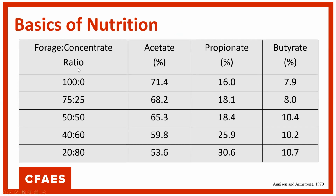So you can see that we've got a forage to concentrate ratio, right? Our forages are going to be the first number in this first column here compared to our concentrates. These are our three primary volatile fatty acids being produced in the rumen through the breakdown of these feedstuffs: acetate, propionate, and butyrate. You can see as we've got a 100% forage diet, our greatest VFA being produced is going to be our acetate. Actually, as you look down through this entire list, regardless of what the ratio is in the diet, we will always see that our highest volatile fatty acid being produced is going to be acetate.